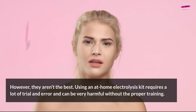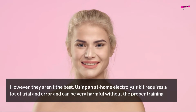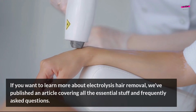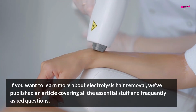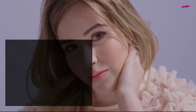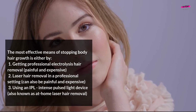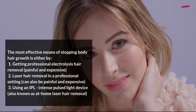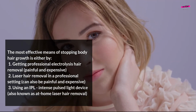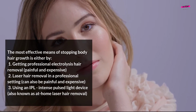Using an at-home electrolysis kit requires a lot of trial and error and can be very harmful without the proper training. If you want to learn more about electrolysis hair removal, we've published an article covering all the essential stuff and frequently asked questions. The most effective means of stopping body hair growth is either by getting professional electrolysis hair removal, which is painful and expensive, laser hair removal in a professional setting, which can also be painful and expensive, or using an IPL, Intense Pulsed Light device, also known as at-home laser hair removal.